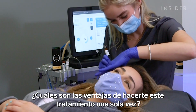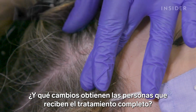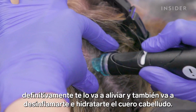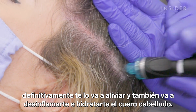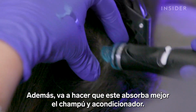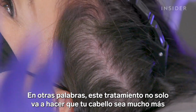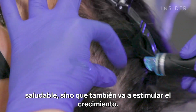What are the benefits of getting the treatment one time? Like, what will I see? And then what are the benefits for clients who get the full 3 treatments? So the benefits of one treatment, if you have any type of itchiness, it's definitely going to relieve that itchiness and inflammation and dry scalp. You should feel much more hydrated, and it's also going to increase the application of your shampoos and the penetration of your conditioners. So it's going to make overall maintenance a lot easier for you, which is going to overall restore the health of your hair.